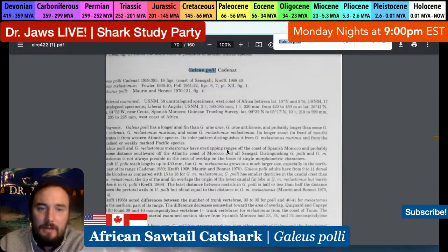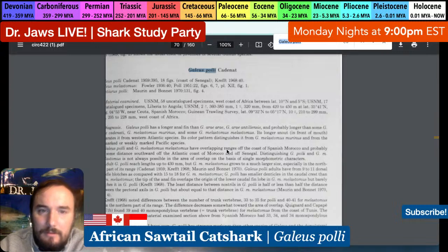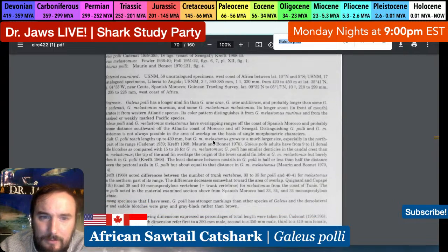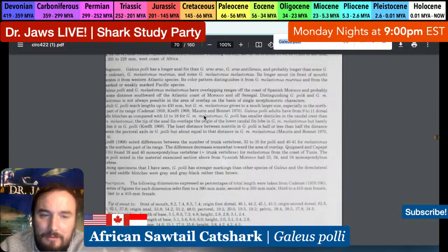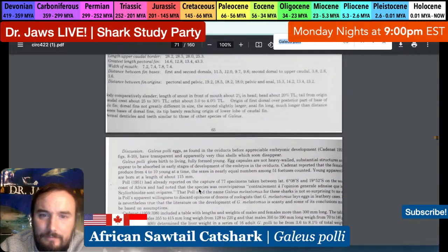Oh, this is kind of cool. This is a little bit of an older paper. Let's see. And I'll just skip the description stuff. I do want to read behavior, because I think that's very interesting, because there are subtle differences between this and the other catshark species. It says Galeus polli has a longer anal fin than the blackmouth catshark and other kinds of Galeus, but I'm more interested in the behavior.